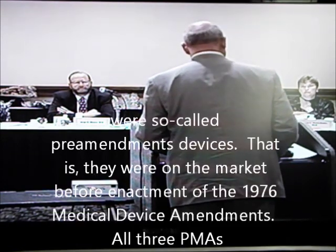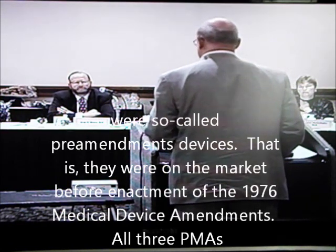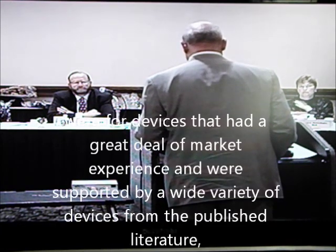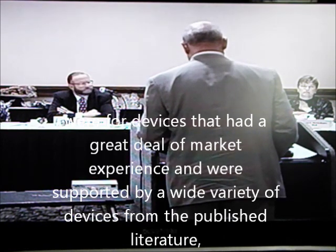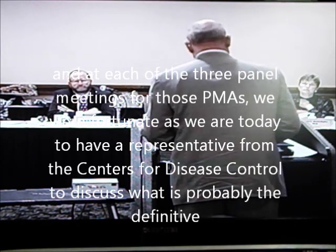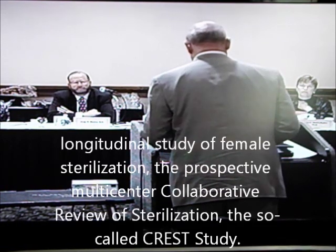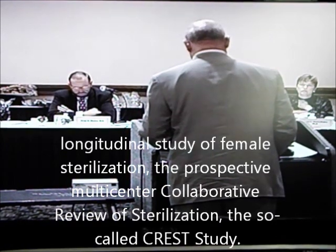Two of these three devices were so-called pre-amendments devices, that is, they were on the market before enactment of the 1976 medical device amendments. All three PMAs were for devices that had a great deal of market experience and were supported by a wide variety of data from the published literature. And in addition to the three panel meetings on those PMAs, we were fortunate, as we are today, to have representatives from the Centers for Disease Control to discuss what is probably the definitive longitudinal study of female sterilization, the prospective multi-center collaborative review of sterilization, the so-called CREST study.